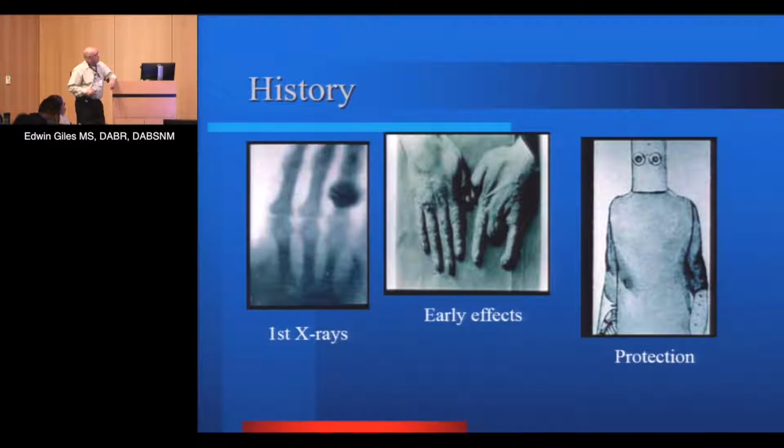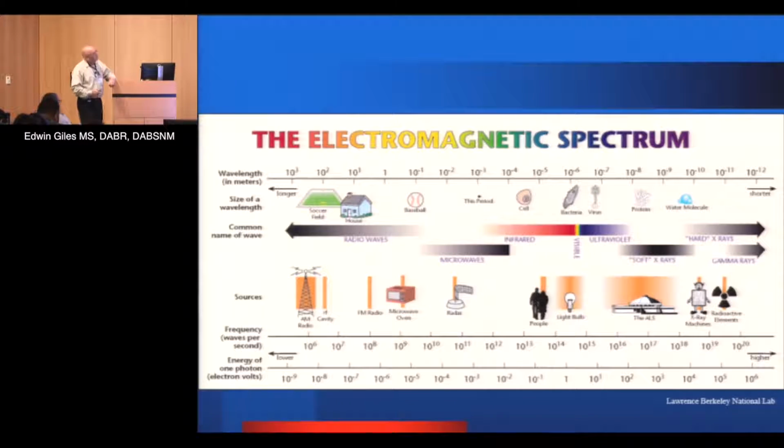Well, as you can imagine, early researchers were all over that technology, and before long they begin to see effects. And ultimately, this idea of protection occurs. The protection we wear certainly is not as bulky and bad as this, but we do in fact have, of course, lead aprons that you guys are involved in wearing in many procedures.